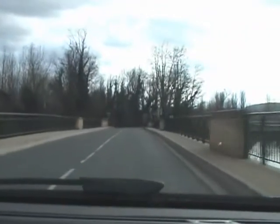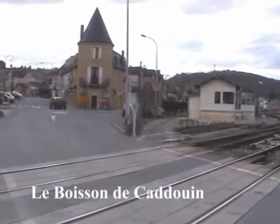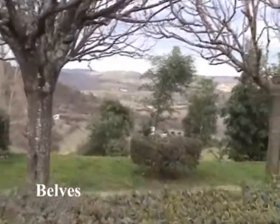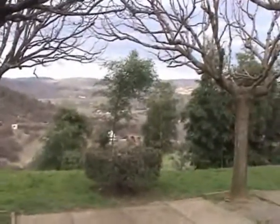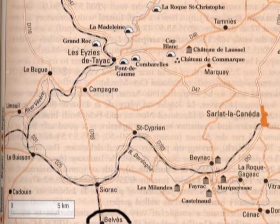Right, so we must be heading back now southwards towards Soirac, across the bridge over the Vezere, and then we just make a brief stop in Le Boisson de Caddouin, mainly just to get some supplies. There's the Tour de France just going through. So here we are now in Belves, up another hill. And there we are, look, just to the south of Soirac, right at the bottom of the map.